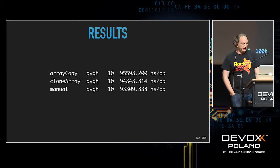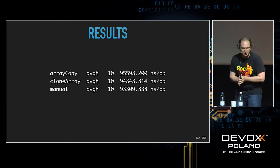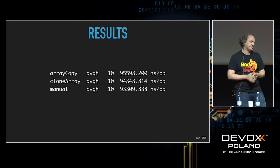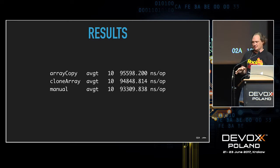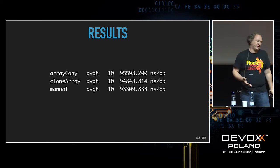So it really didn't matter in the end. But you know what? I really want you to call array copy. I really, really do. It is actually faster under a particular circumstance. When the VM is starting up, yeah, this code is ice cold, but let's go ahead and make it fast if we can.